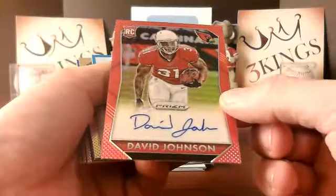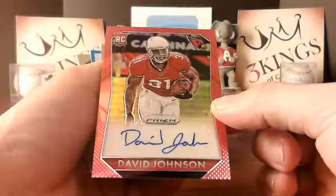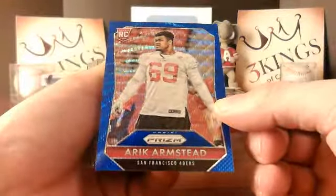David Johnson auto going to the Cardinals. Sweet. And that is 53 of 150. Speaking of fantasy radar, Eric Armstead, Blue Wave, going to the 49ers, 9 of 150.